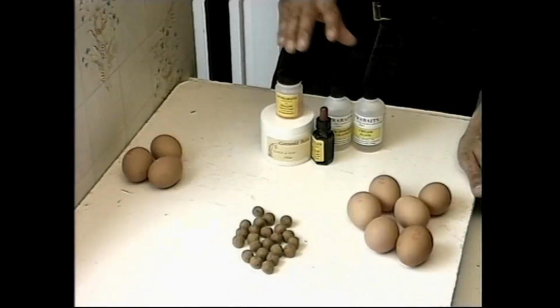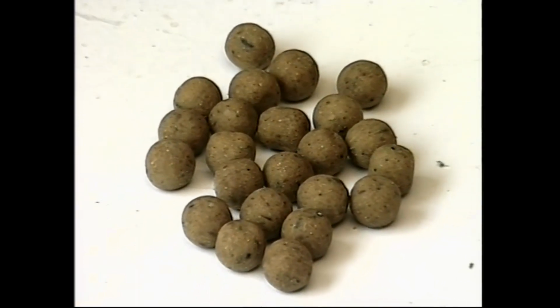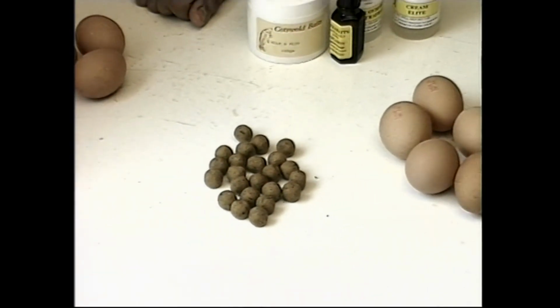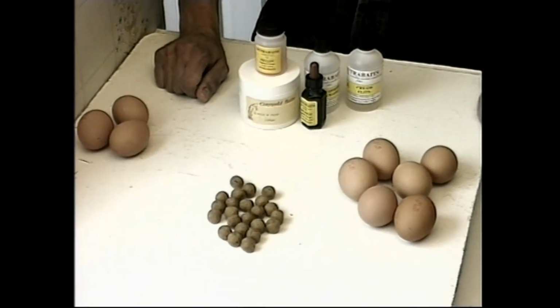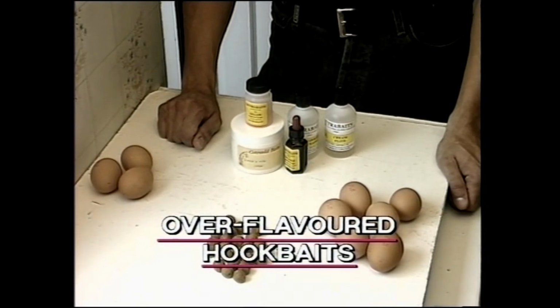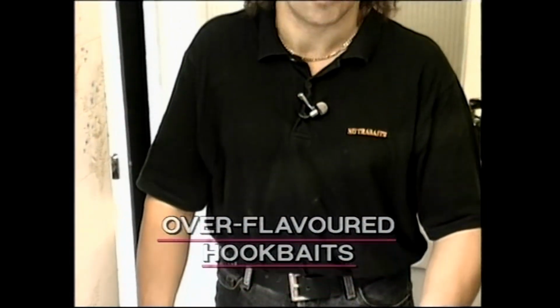Standard polyballed pop-up. Now no matter how good your bait is, and you'll be catapulting these out in the water, what you've got to do is make sure that the carp picks it up into its mouth. We all know carp are stimulated by the flavours and by the attraction. The problem is that your hook bait is just one of 50 or 100 or 1,000 baits out there. How do you make it more attractive than the standard free bait?